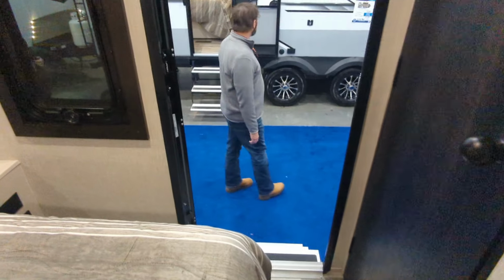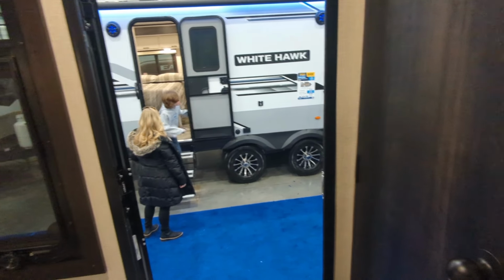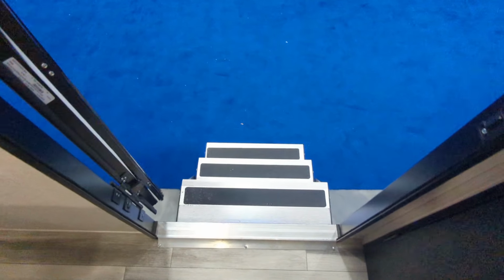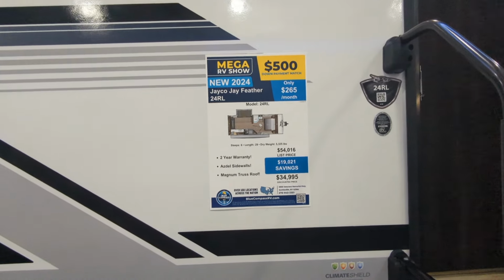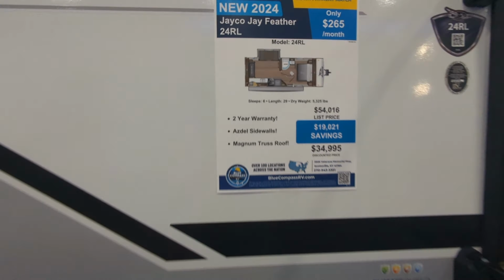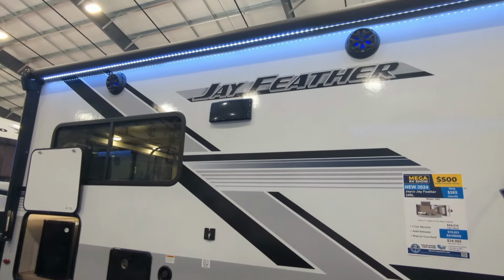This one goes out. Let's see what that is. Oh, it's just a closet. So just one bathroom. Here's a Jayco J-Feather. There's your price. Wow. This one's kind of cool. It's got its own private jet.